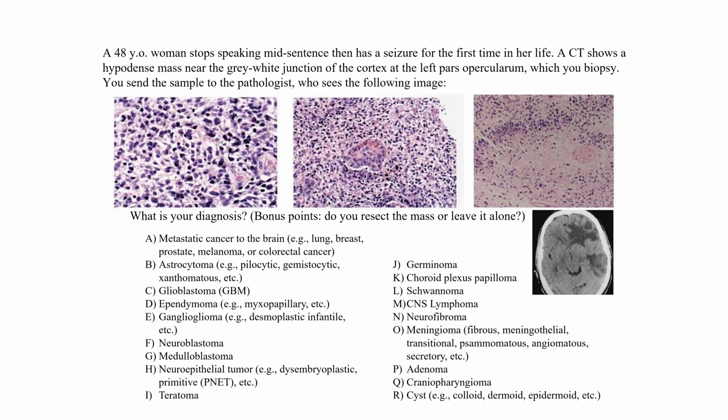Even if there's one glial cell that's migrated to the opposite side of the brain, if you miss that one, it will proliferate. And so there's a lot of research going on about the genetics of these types of cancers, and there's still debate about optimal treatment regimens for this. You can give these little chemotherapy wafers at the lesion site after resection, but in this case, because the lesion is so close to the pars opercularum, which is Broca's area, it's the form of speech.